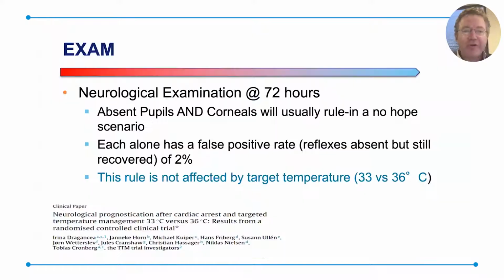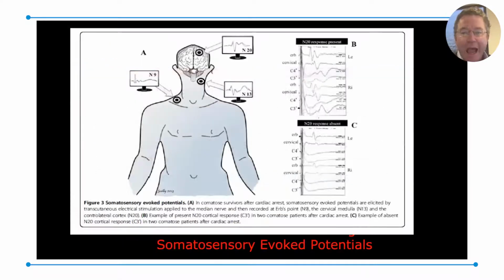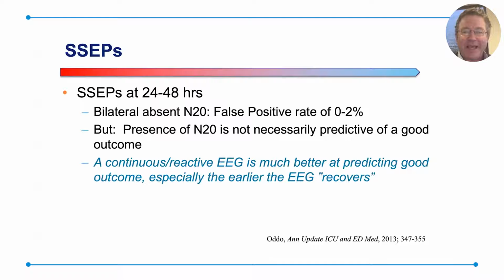In terms of the neuroexam, absence of both pupils and corneals out at 72 hours still really is obviously a very poor finding. Majority of patients will not do well, and now it seems to be turning out that maybe target temperature management, or TTM, doesn't really affect this predictive variable. Again, about the SSEPs, we have seen false positives now in cooled patients.